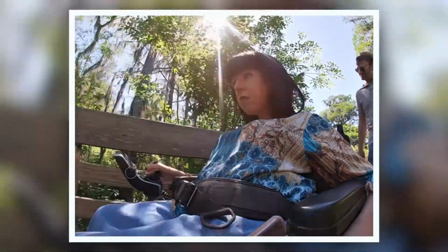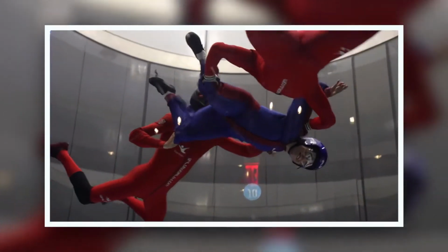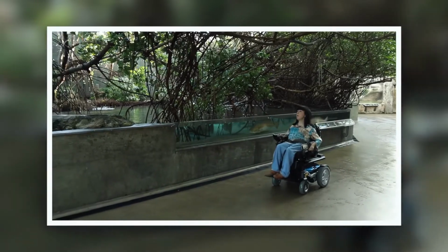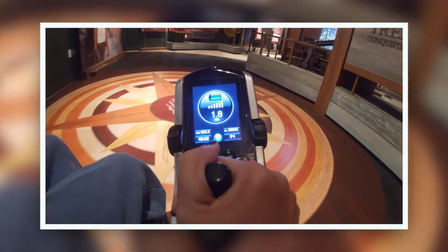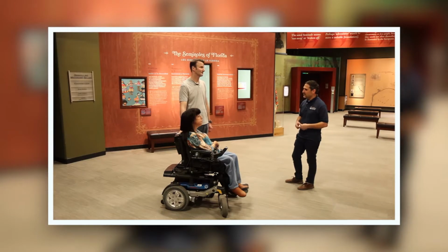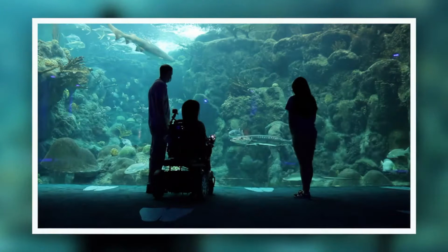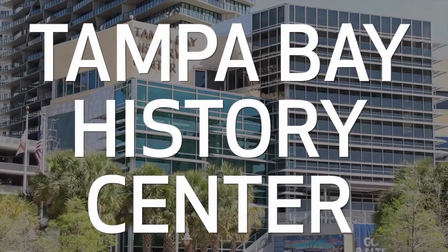My passion to explore all things accessible in Tampa is constantly evolving. As a travel advisor and travel enthusiast myself, I absolutely love sharing my tips and tricks. You know, some of the most accessible attractions in Tampa are actually step-free. So come along as I share with you my ultimate guide to Florida's most accessible destination.